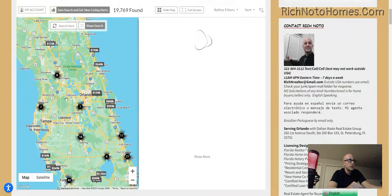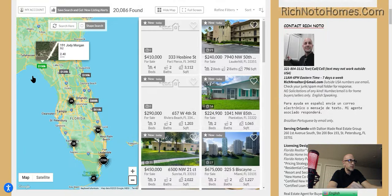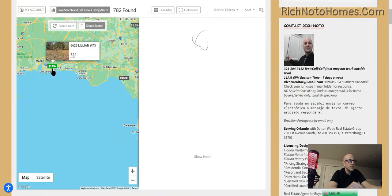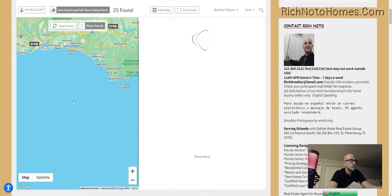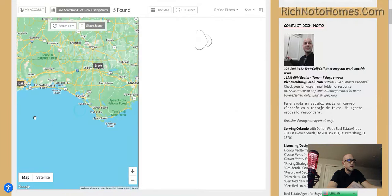And then, of course, as we go up, there's something up here. I don't even know what that is. I'd have to zoom the map in more. But it goes all the way down, which I think is Pensacola over here, if I'm not mistaken. That's Pensacola. Yeah, that's Pensacola right here. So there's a piece of land in Pensacola, it looks like.